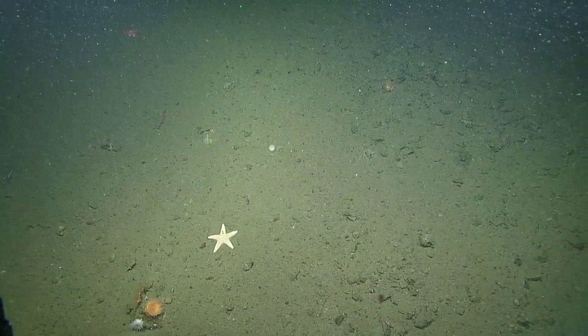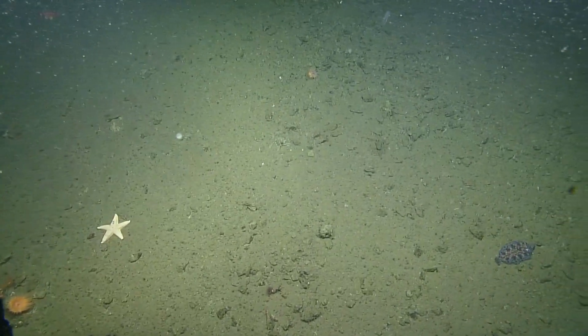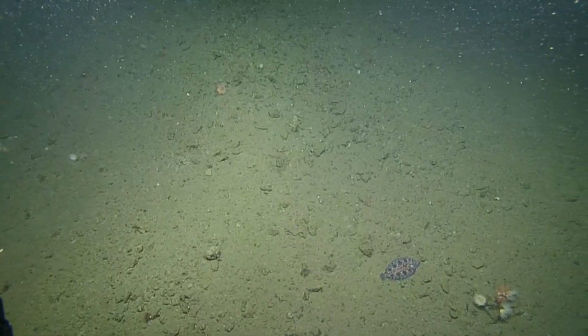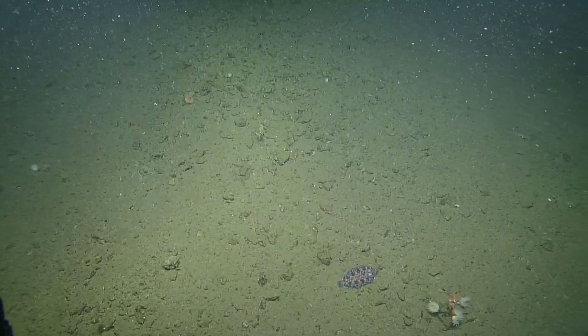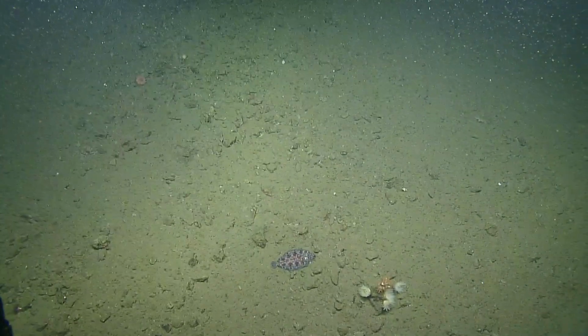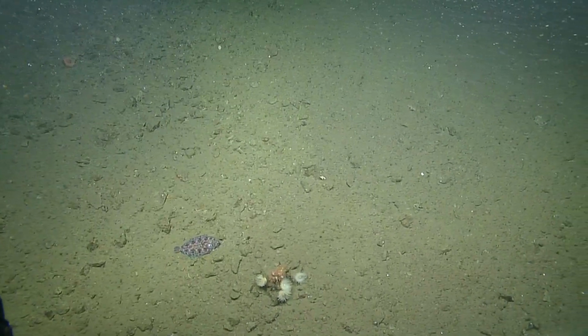Little rocks with some corals and glass sponges, I think, are a good indication that we're going to get into some more thick rocky habitats at some point here. Nice deep sea sole. They're definitely the most charismatic of flatfishes. Good color. I'd say so.